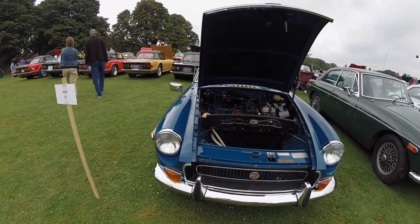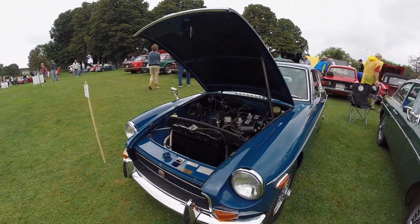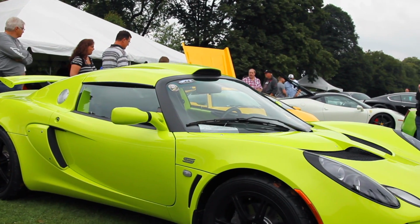Is there much competition between the nationalities of cars, British, Italian, whatnot? We joke about things with each other. It's like, you've got a British car. Well, you better put the cardboard under the British cars because they're leaking oil, so I can say that. We have a nice camaraderie. We all appreciate the cars. So happens this is the Italian area. For today. For today.